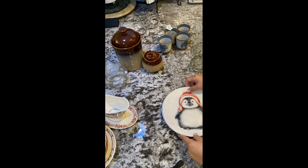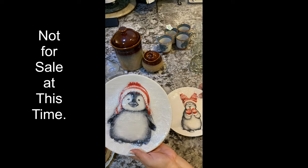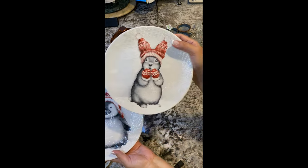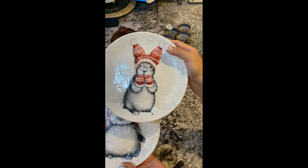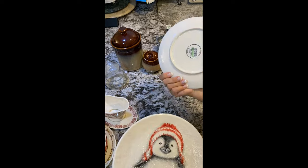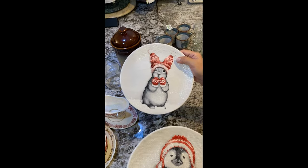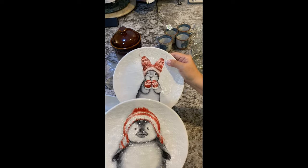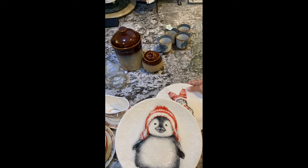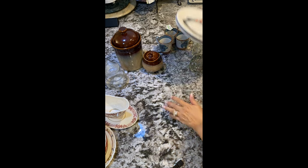And then I came around the corner and I saw these. They're so cute. They're Pier 1. I mean, look at this. Look at this. So cute. These were $3.99 each, and I love them. They're going to be up somewhere in my house for Christmas time. So I got those.